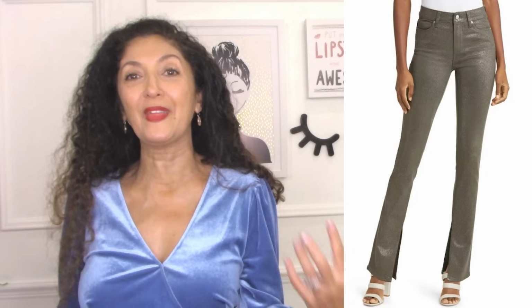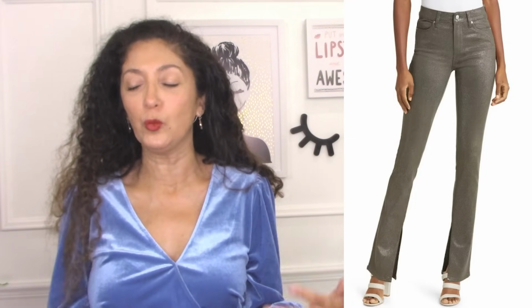So I haven't seen coated jeans in probably 10 years. I used to love them because they're such an elevated denim look, but they can look like leather, or they can have a metallic coating on them. And they're just as comfy and just as wearable and easy to work with as your regular jeans, but they create a very different and modern and cool look. Again, it's all about the cool girl here.